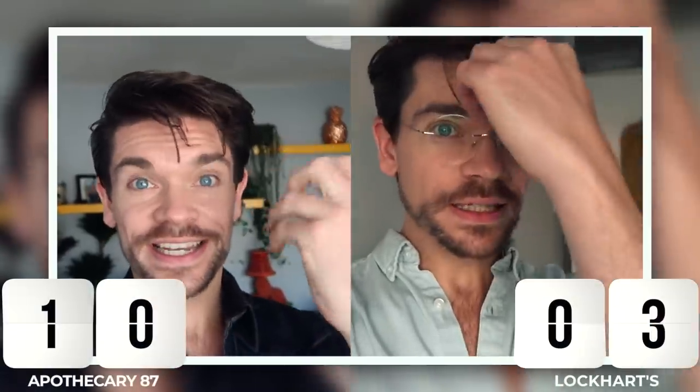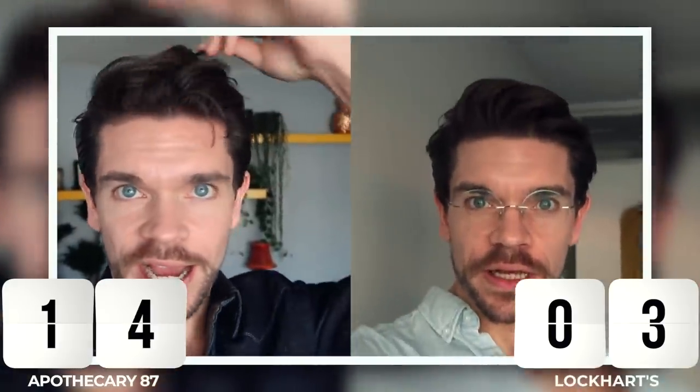So the Lockhart's hold isn't great, and I think because the product's slightly drier, it drops faster, and then it's slightly harder to work back in. Versus the Apothecary 87, which again has that natural drop, but because it is waxier, and I think oilier, it works in so much quicker, so much easier, and actually I feel like it retains that finish that you had from the start. So the full 4 points are going to Apothecary 87.